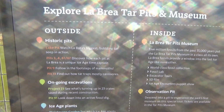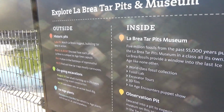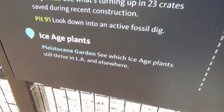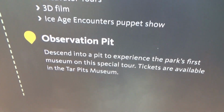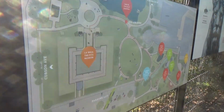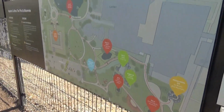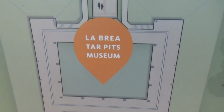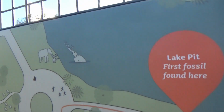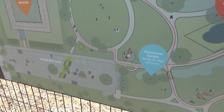If I can get away from the glare of the sun. Not sure if I really can. There you go. And here is the map with the sun glare on it. It's that time of the day. So there is the museum and the big tar pit, or they call it a fossil pit, and then some other displays around here.